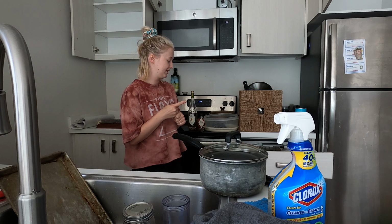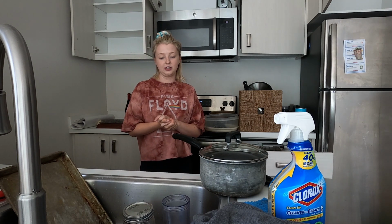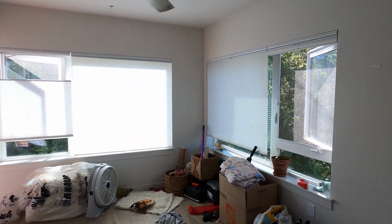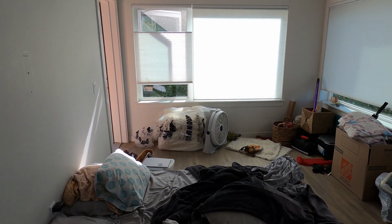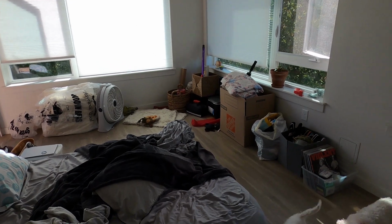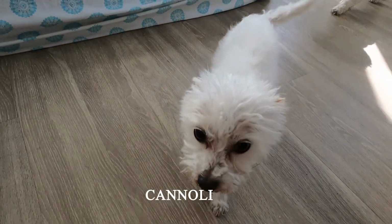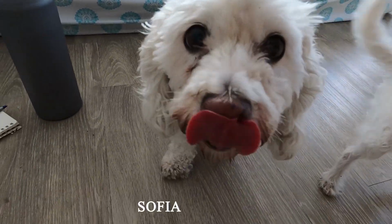Okay, so let's just, I say we finish this up and then we make burgers. The state of our apartment. The little doggies. Noli. Sophia.